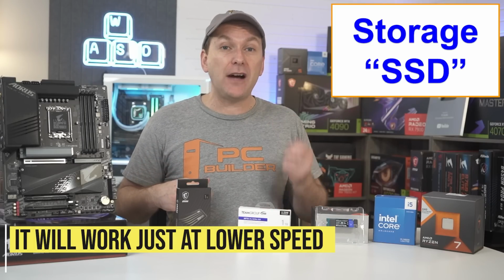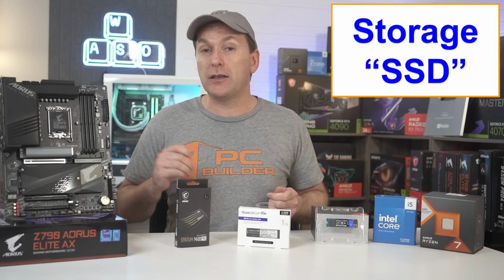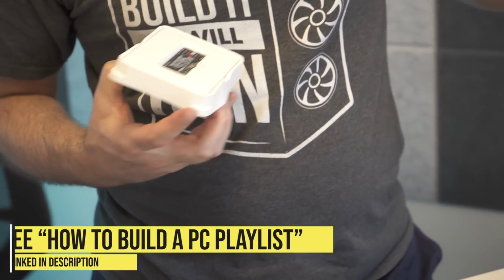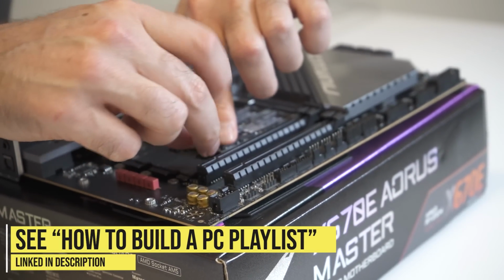Alternatively, if you plug a Gen 5 drive into a motherboard that only supports Gen 3 drives, it will run, but only at the Gen 3 speed. We have a best SSD video that goes into more detail if you want a deeper dive.